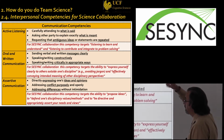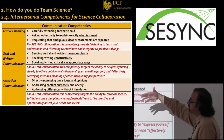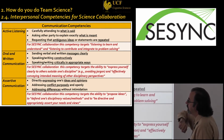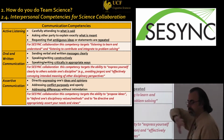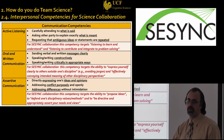So what the psychological and organizational sciences have identified are these major categories of interpersonal competencies, the ones that I call transportable. So from the standpoint of communication, this includes active listening, oral and written communication, and assertive communication. So active listening, I can't stress the importance of this one from the standpoint of interdisciplinary science enough.